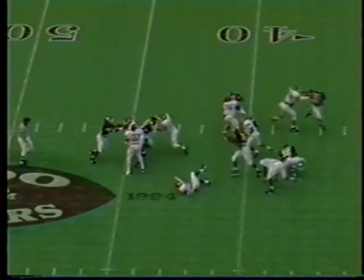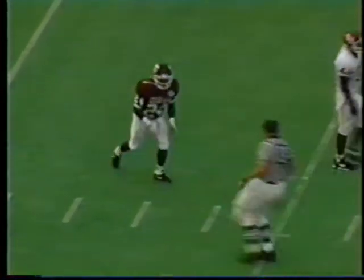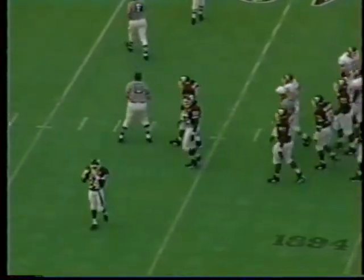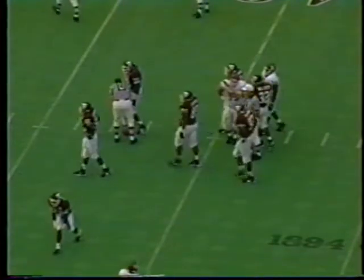Play action. And McGee will throw the ball. And it's going to be caught for a first down. That's by P.J. Mills. Down to the Aggie 37-yard line. Nice throw under a lot of pressure. Ray Mickens was there defensively. That was a great throw by Garrick McGee.